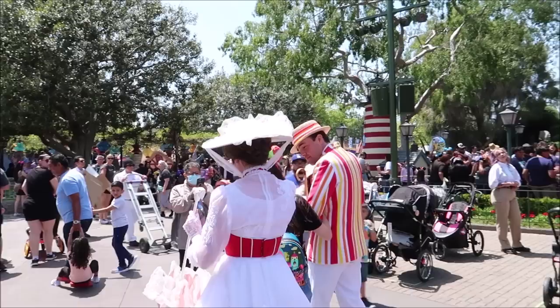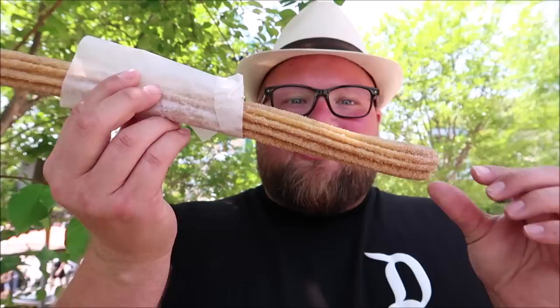I get so giddy whenever I see characters walking around, but that's something you will never see in Orlando. I mean, it's not like Disney World wouldn't want to do that. I just don't think they can do it. And I just love it. Mary and Bert were amazing. And now I got my fresh churro, look at this. It looks good. It's hot.